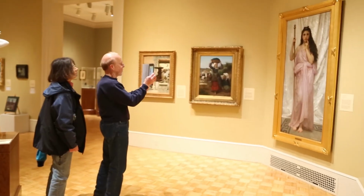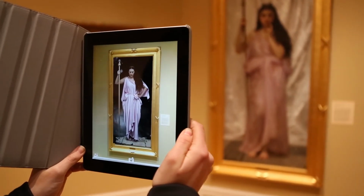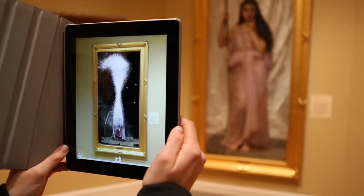Well, it was fun to talk with one of the students today. He said, where do you see this heading? And I said, well, for example, the priestess, the young priestess, she could be coming off the canvas and she could be guiding people around the rest of the gallery. There are so many ways of thinking about interactivity, and we're just at the beginning here. So look forward to the future, more of that in our future.